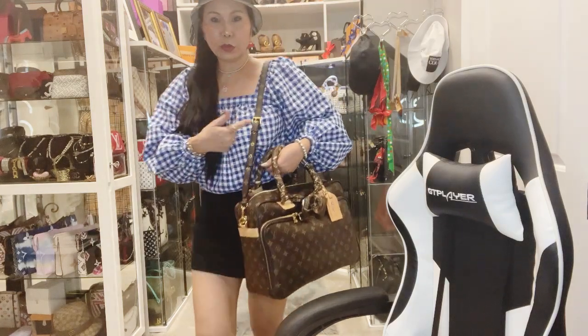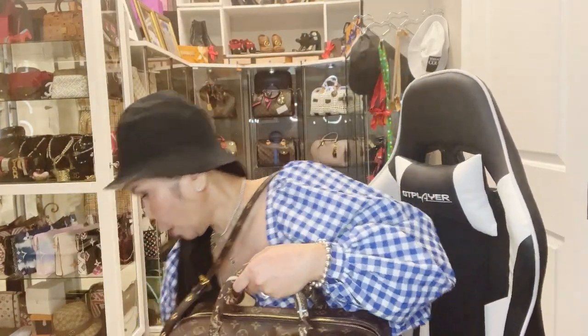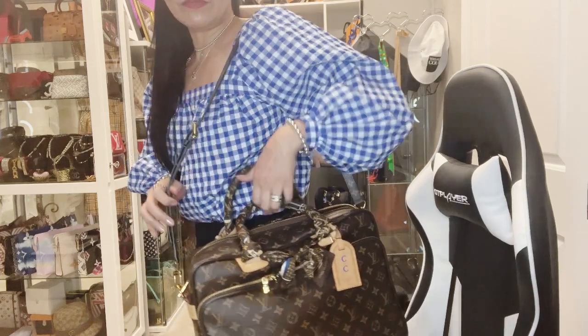Yes, if I am using this strap, compared to if I would use this, this is just so masculine. I mean, for men, actually. But for me, it looks more beautiful and classy and feminine and chic if I am using this strap.